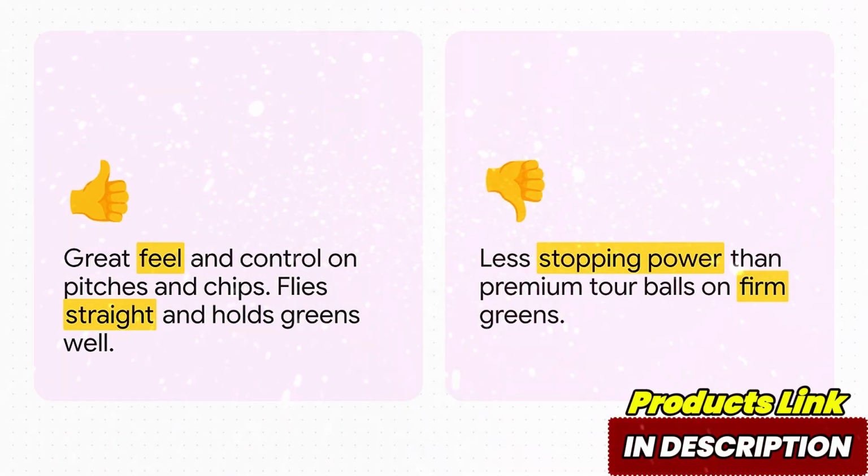The only tiny knock against it is that on super firm, fast greens, it's not going to stop on a dime like a top-of-the-line tour ball, but honestly, for the vast majority of us, its blend of feel, consistency, and value is almost impossible to beat.